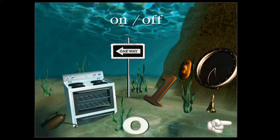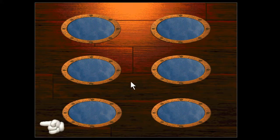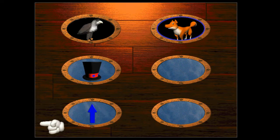That switch turns on and off. Here is a game where you have to click on the two pictures that show two opposites. Find down and up.